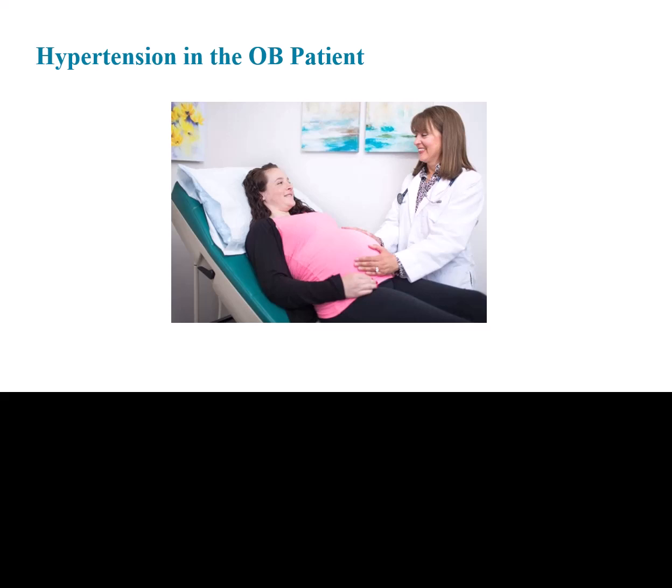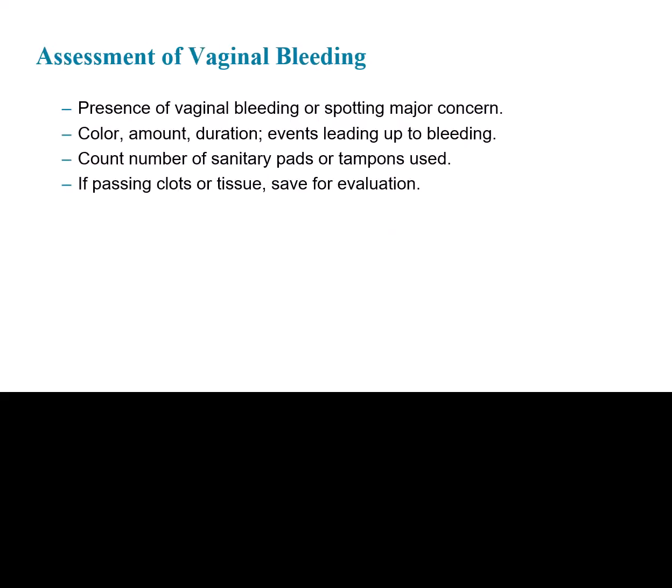a genetic risk of passing on to the baby a history of hypertension, leading to the baby having some issues, again, with development of the organs, in particular the heart. If mom has a history of preeclampsia, she is going to have high blood pressure. And we'll talk more about preeclampsia as a standalone illness probably on Wednesday. And so we want to watch that really, really closely.